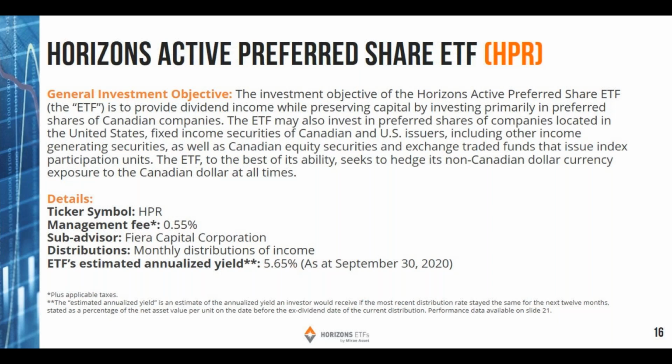I'll just quickly review our two actively managed preferred share ETFs with Horizons. The first being HPR. This is the largest actively managed preferred share ETF in Canada. It has about 1.25 billion in assets in it. Right now it is yielding about 5.65%. Again, that's tax efficient Canadian eligible dividend. It has a management fee of 55 basis points.